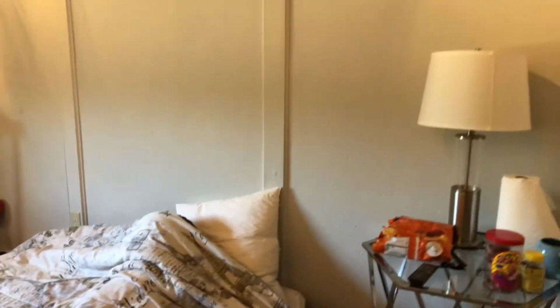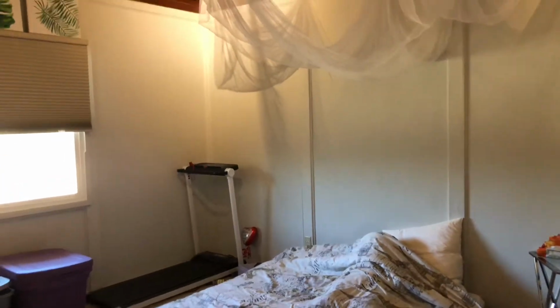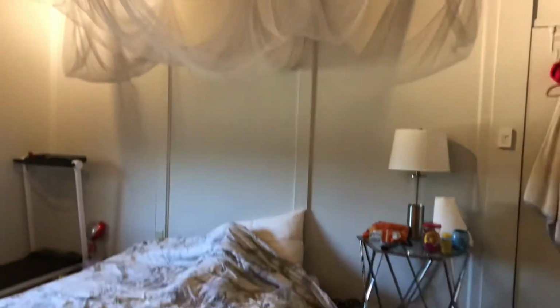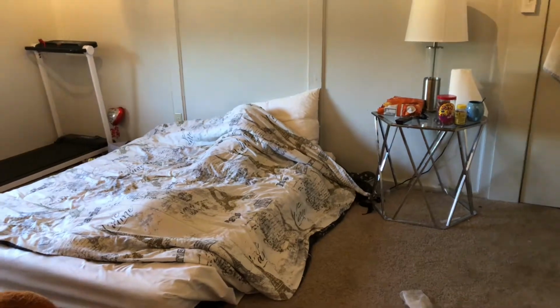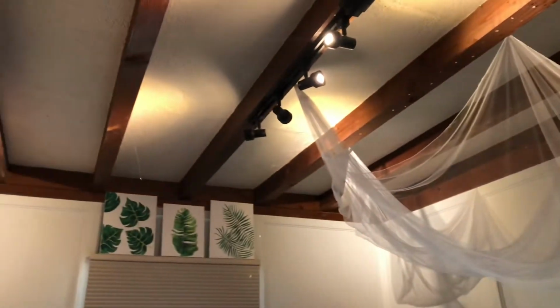A lot of things happened in the past couple of weeks and it's been very challenging. That's all I'm gonna say. But all I can say is that this room is such a mess. It's disgusting, and I just couldn't handle it anymore.